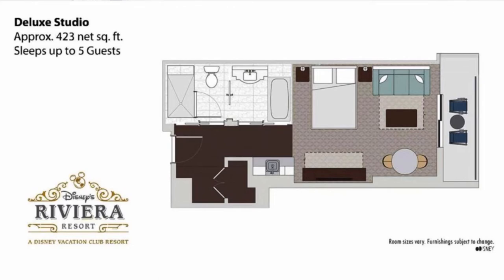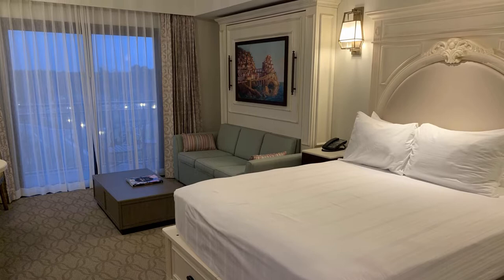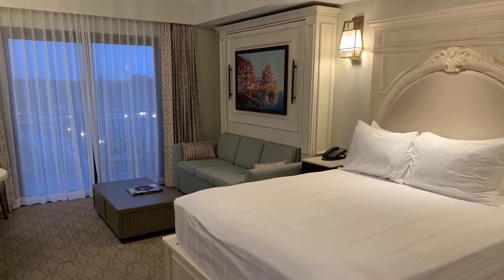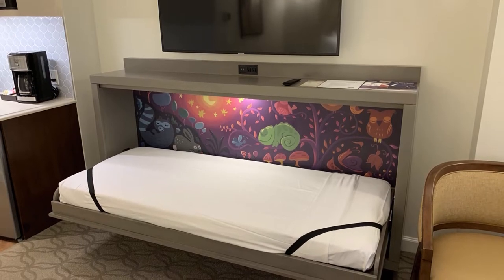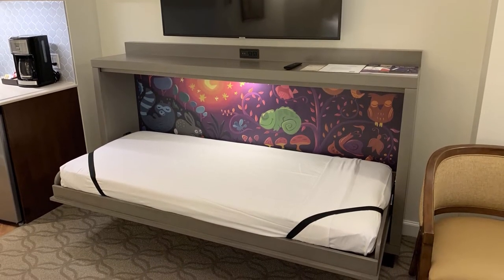We'll show photos of this in a separate Riviera studio walkthrough or tour that we'll link here, because some of you may be interested in that, and some of you may look at other room types. So we'll refer back to that later.